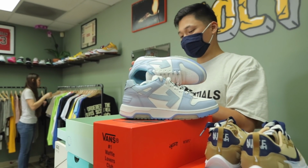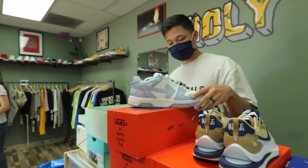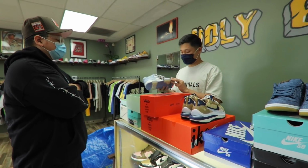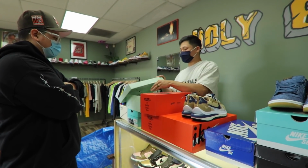How much is this going for? Well, new is $575, but I'm not trying to look for retail. Roughly going for like $550, $500. So below retail. Sure, I'll think about this one. Sure. Nice.